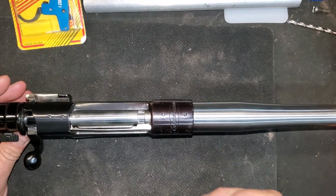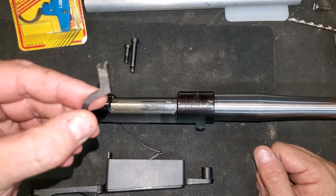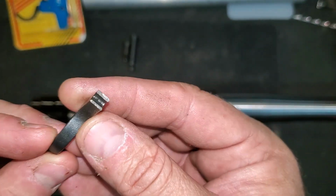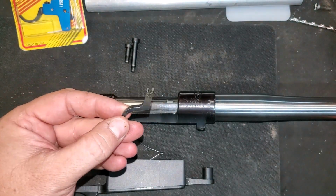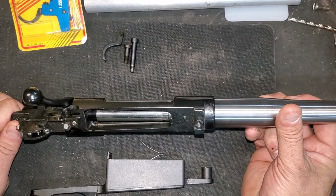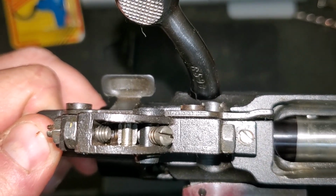So that's this action. Let's take this apart and let's see if this fits in the stock at all. So with the mag well taken off, the trigger just fell completely out, and you can see it broke just clean. That is not good. I have to talk to the gunsmith about that, see if there's any way to come up with a reproduction part or an original part from back in the day, or if the whole thing is just not salvageable. You can see right down the hole, you can see where it broke off from.